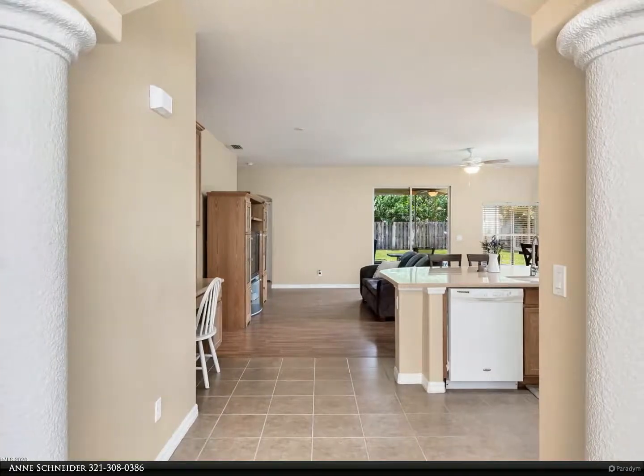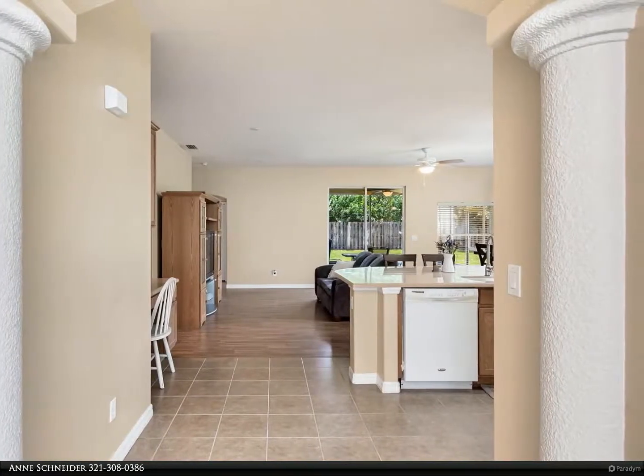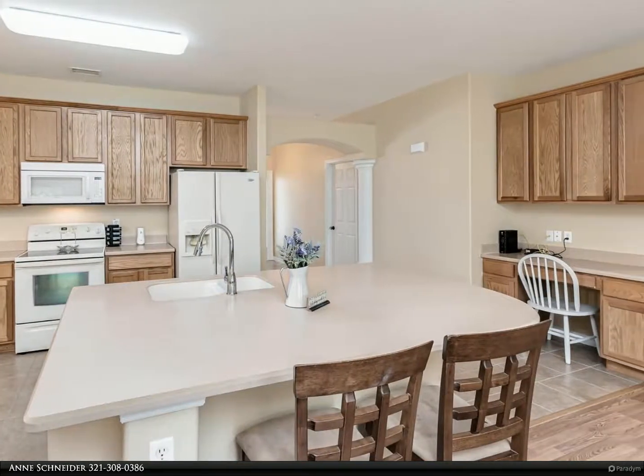No tiny lot here. Huge, private, fully fenced in backyard. Located on larger lot with southern exposure. Backs to canal.